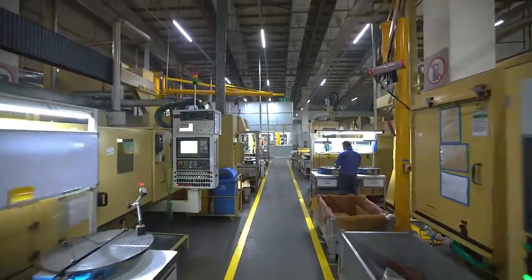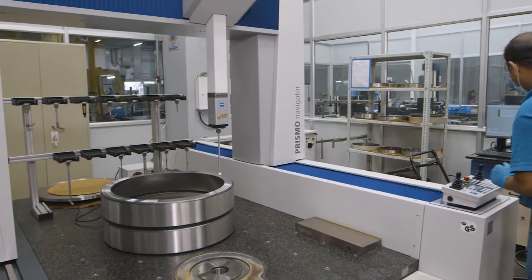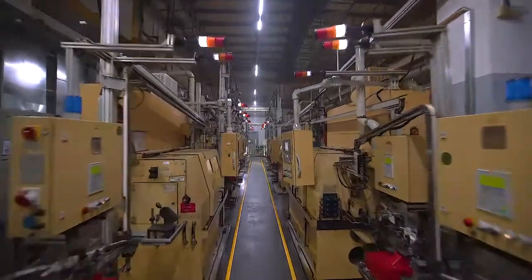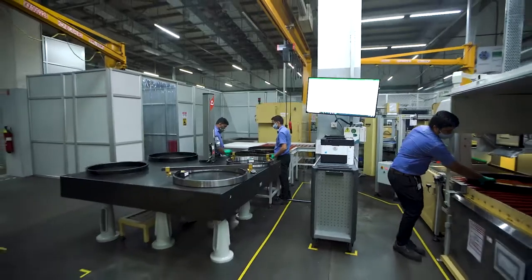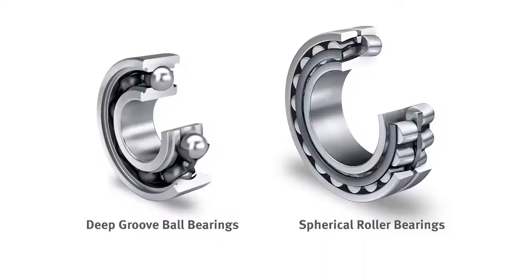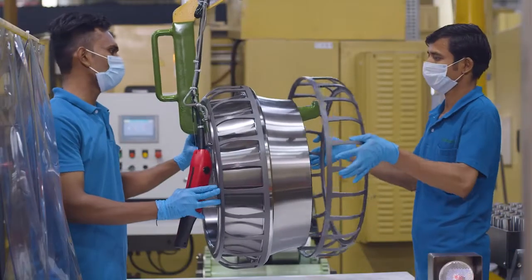India's second industrial plant, located in Savli, is best known for its stringent quality control and sophisticated processes. From heat treatment, grinding and honing of the inner and outer rings of roller bearings, to their assemblies, all processes are performed with utmost precision and safety. The deep groove ball bearings and large size bearings, known for their reliability in critical applications across sectors, are produced at the Savli plant.